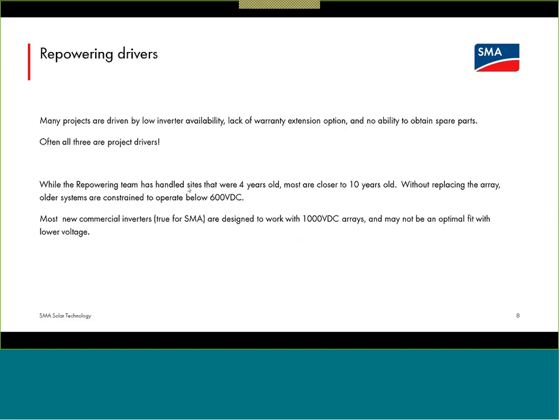And the repowering team, it is funny, they've handled sites that aren't very old, but more are close to 10 years old, and that's where you're definitely getting into the scenario where the array, the modules were only rated for 600 volts. All of the cabling, the wiring, all of that was set to be run at 600 volts or below, and most new commercial inverters, and that really includes the CORE1s, are rated for working with 1,000-volt DC arrays.